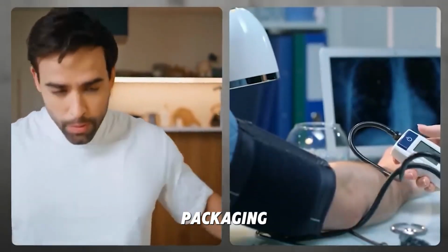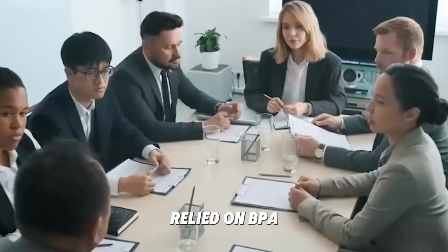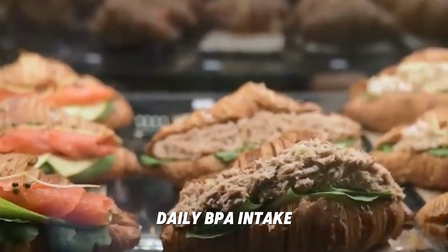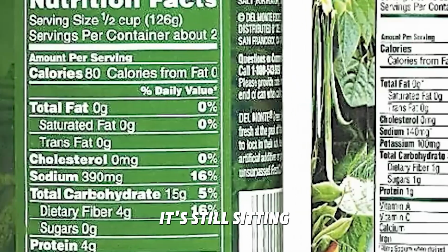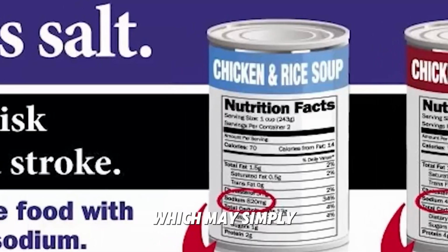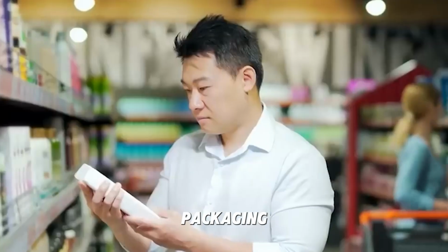Then there's the packaging. Many soup cans still use epoxy linings that once relied on BPA. In Europe, regulations have pushed the acceptable daily BPA intake down to almost nothing. Some countries have banned it entirely in food packaging. In other regions, it's still sitting quietly in many cans, even some labeled as BPA-free, which may simply mean swapped with another bisphenol. And it's not just salt and packaging.